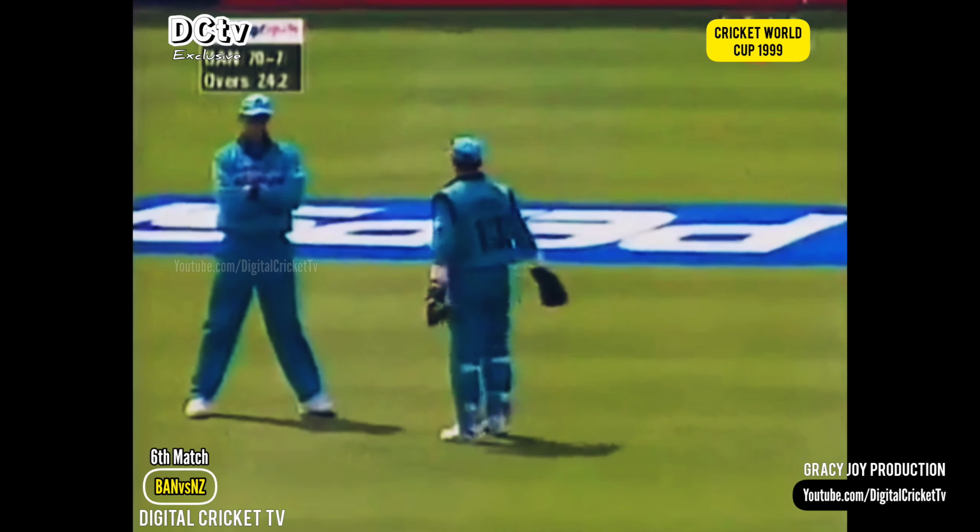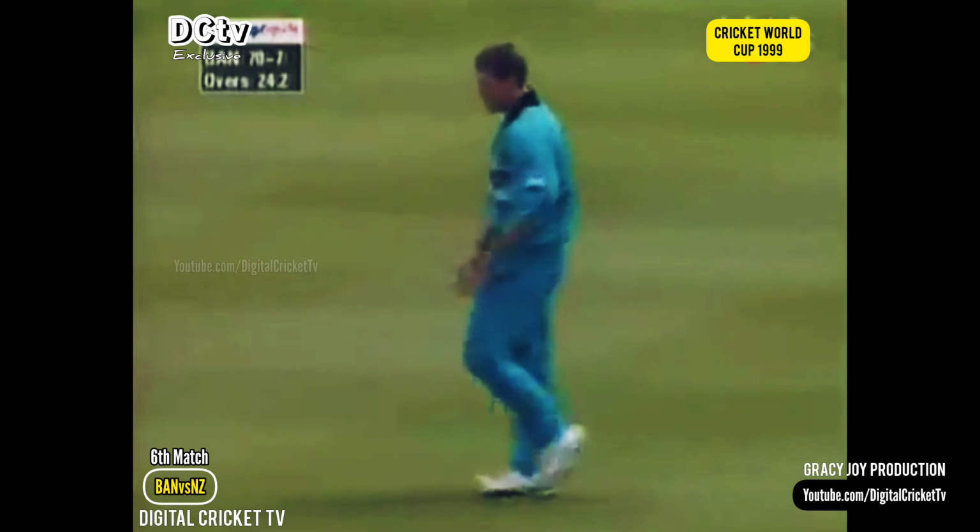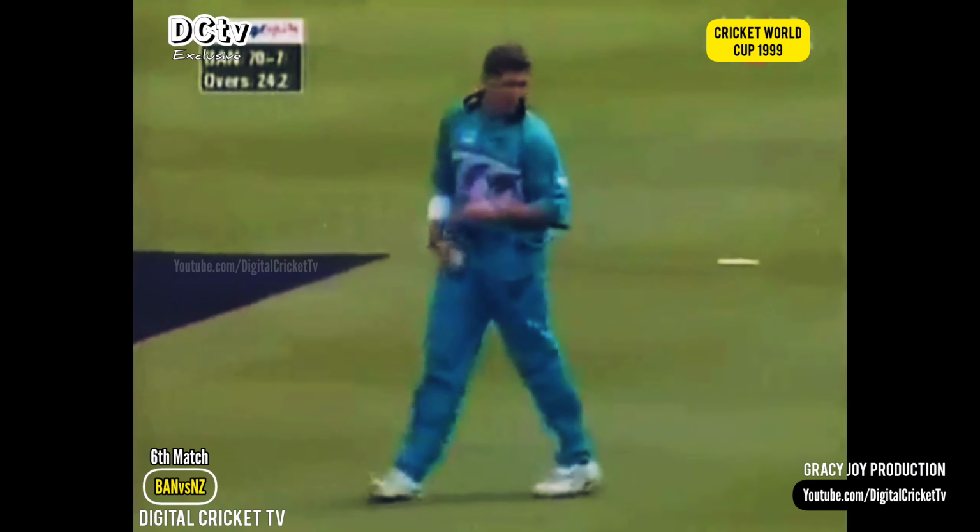Good comeback from Jeff Allott. Just angling it across the right-hander. Gave away 3 runs in the previous delivery, giving the batsman a bit of freedom to swing the arms, but that's a very good one. Well, Jeff Allott with 2 for 19 in his 7th over. And as he has done in his brief international career, particularly with a new ball, he's picked up early wickets in his opening spell.